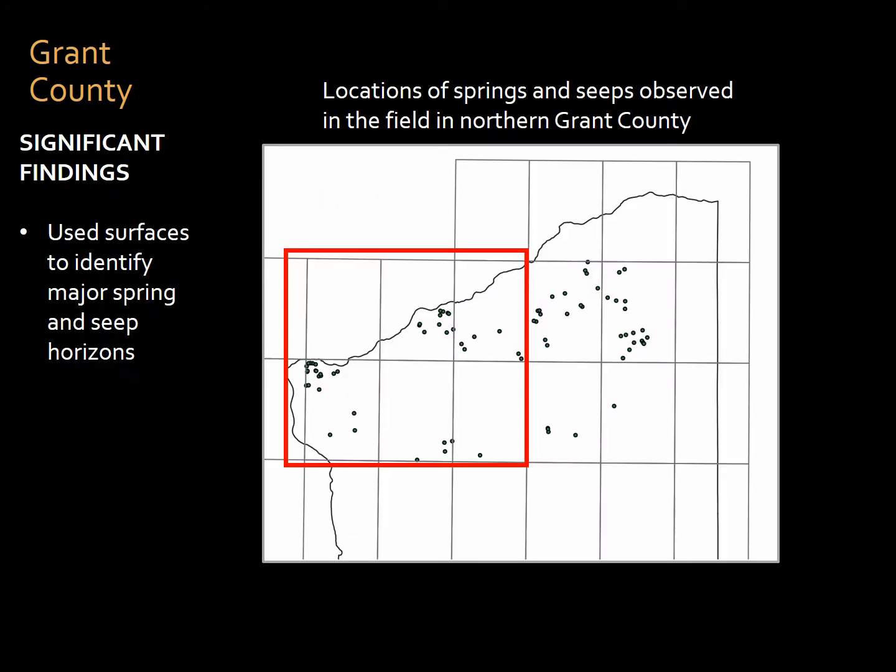The 3D rasters are also useful for tackling other problems because they represent the elevation of a contact in 3D space. So we can use them to estimate where in the stratigraphic section certain surface features are located. This is an example of springs and seeps observed in the field in northern Grant County. And we can use the raster to calculate where in the stratigraphic section these springs and seeps are occurring. I'm going to focus on springs and seeps within the red box in the northwestern part of this map.